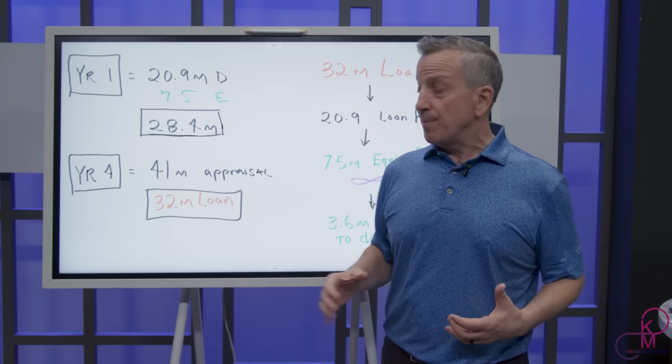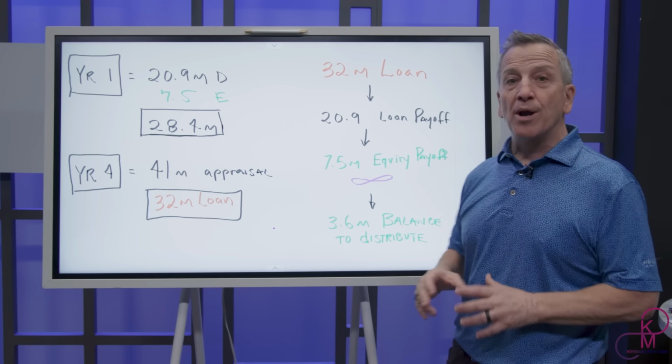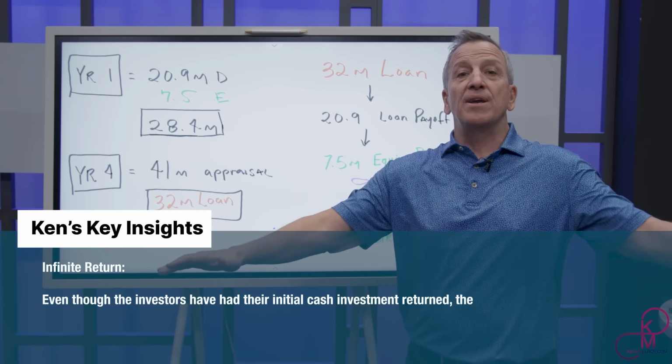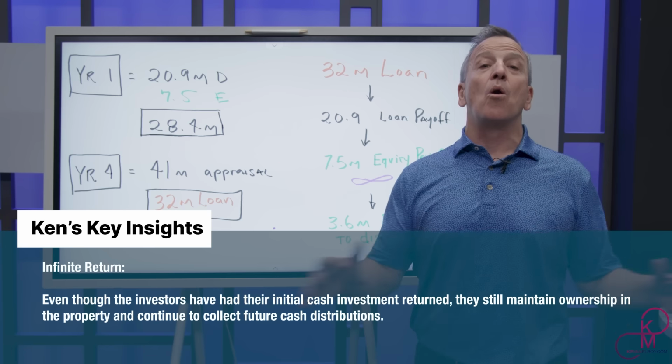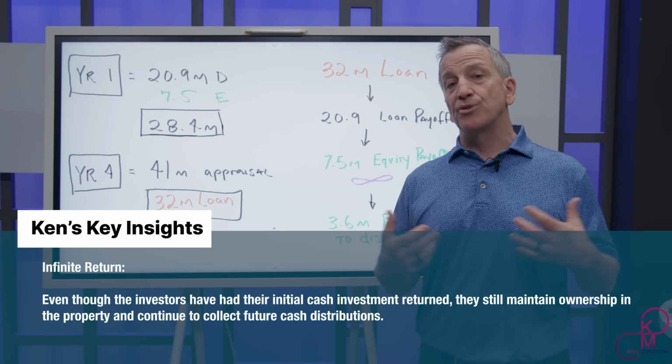And what's that $32 million loan doing? It's paying off the $20.9 million loan that we got from the write-down from Bank of America. It's paying off the $7.5 million of equity that we raised from all the investors. And at this point, we are infinite. So in other words, the investors have no investment in this deal at all. And of course, there's another $3.6 million to distribute.